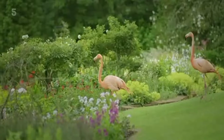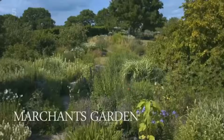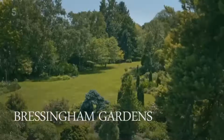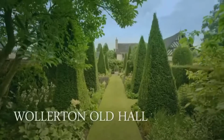These are some of the greatest gardens in Britain. From a ducal castle to a garden once lost in time. From a modern masterpiece to a plantsman's paradise. We've searched out the finest in the land. Each has its own unique story to tell.